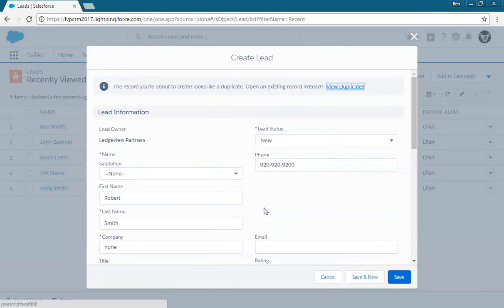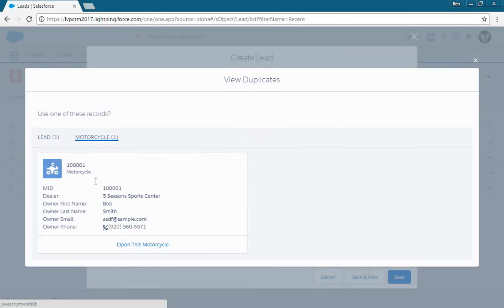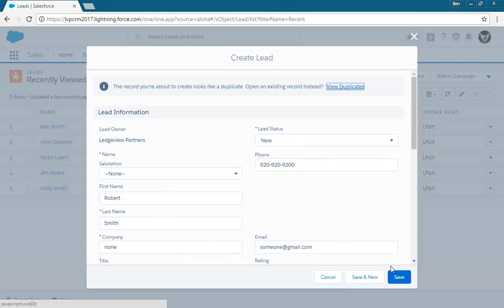So let me just continue filling this out. someone@gmail.com. So I get to the end here. It's already gone through and looked for duplicates. I don't even have to click save. I can immediately jump in and view duplicates. And we'll see that when I do, within Lightning, it's showing me I've got a lead here and I've also got a motorcycle record, both that match. So does it belong to one of these? Should I be working on one of these? Can I open this lead? Or should I go and open this motorcycle record?